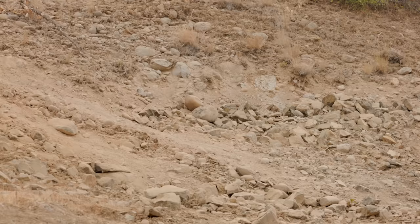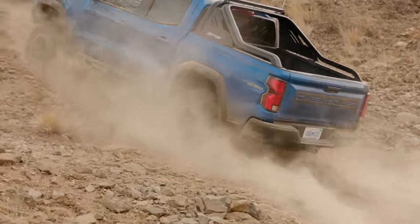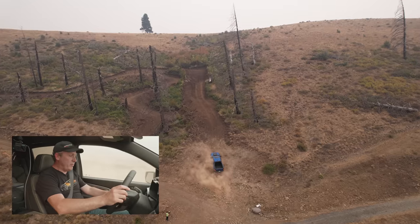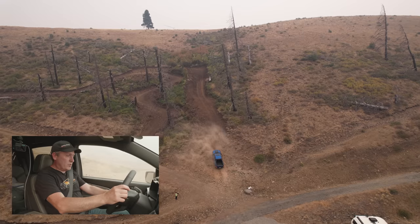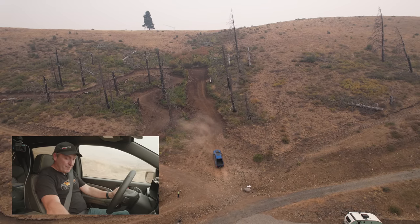Let's see, back locker is on. Let's go ahead and do this and make sure it doesn't go into two-wheel drive again. So we're gonna go climb, climb, climb, climb. Oh, we are having a heck of a time. Okay, so I think we're gonna roll back and turn on that front locker. Clearly we have gotten to some more challenging. Oh, that's interesting. It's actually holding this.